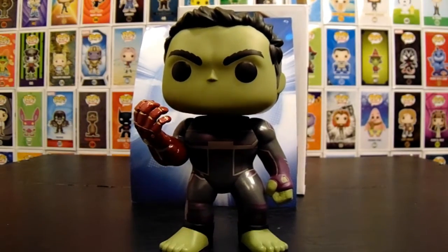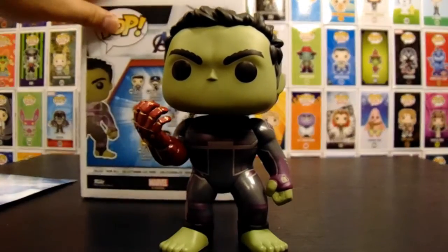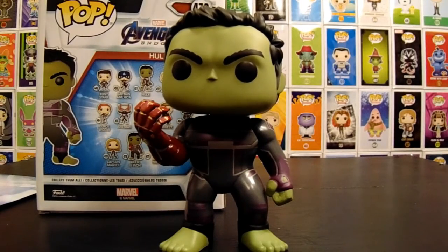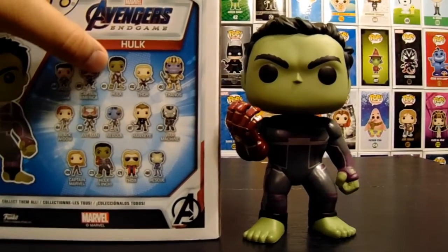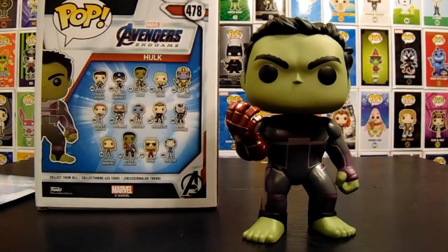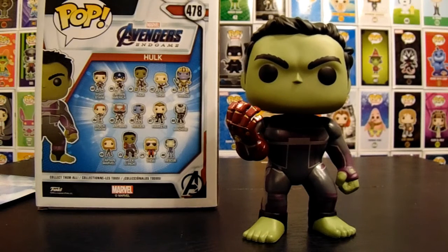A lot of people are complaining because they didn't make all the Hulks 6 inches or 10 inches. They've never done that though. Yeah, well, that's what people are complaining about with this particular wave. It's weird because the regular Hulks are still pretty big compared to other pops. Oh yeah. Still have some height to them. But it's nice to get the 6-inch one of Hulk. He's one of the few characters you would expect to be 6-inch.